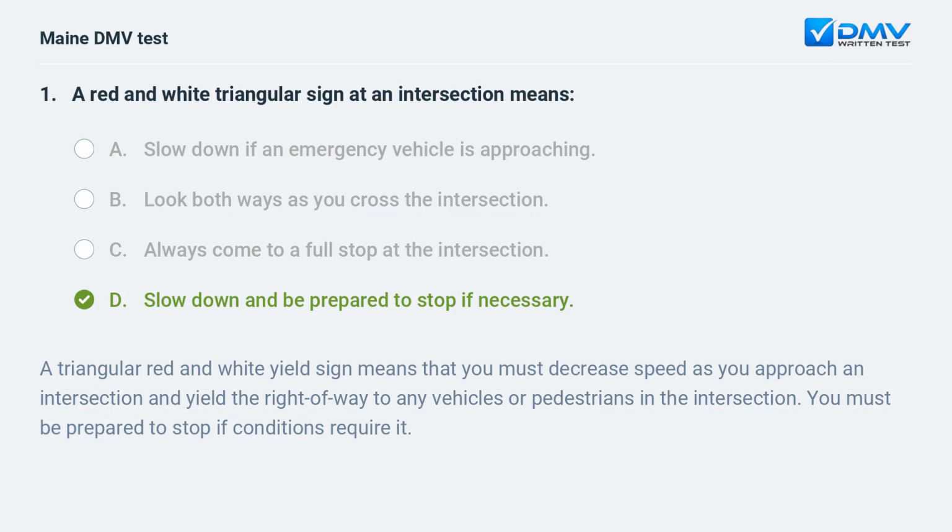D. Slow down and be prepared to stop if necessary. A triangular red and white yield sign means that you must decrease speed as you approach an intersection and yield the right of way to any vehicles or pedestrians in the intersection. You must be prepared to stop if conditions require it.